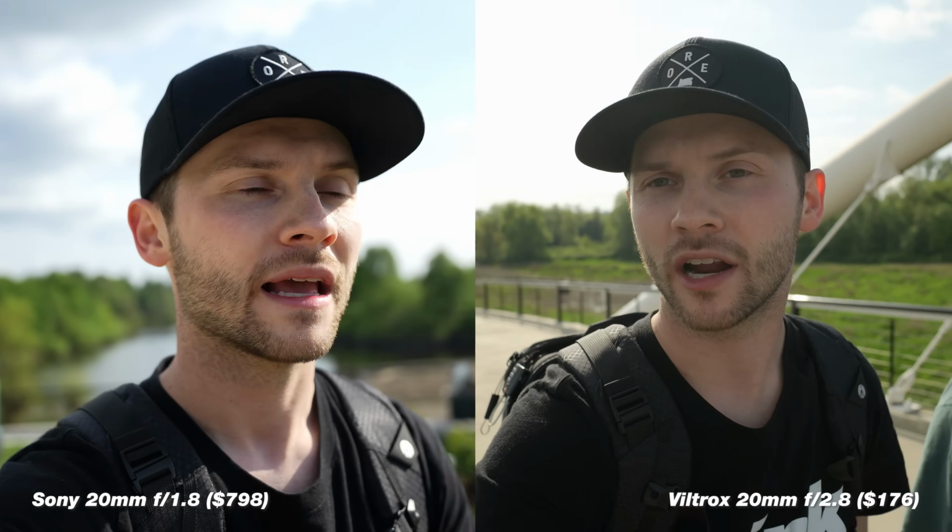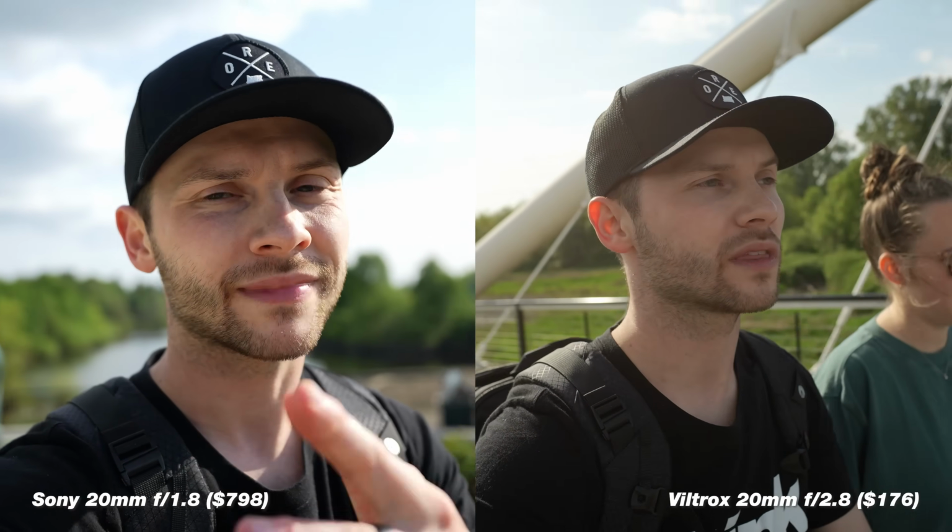Now when you compare this to the Viltrox 20mm lens, you'll see that this one has a lot more depth of field because of that 1.8 aperture. So that's going to let in some more light for lower light vlogging situations, but also separate yourself from the background a little bit more and make your background look a little bit more blurry than it would at an aperture of 2.8, which is what the Viltrox's maximum aperture value would be.